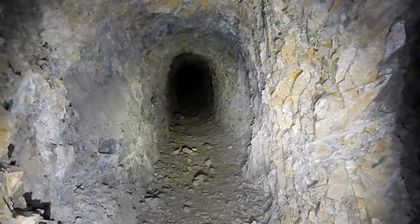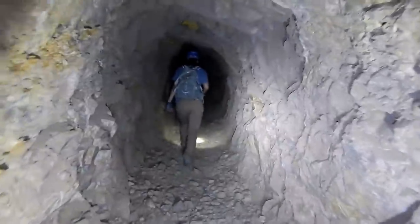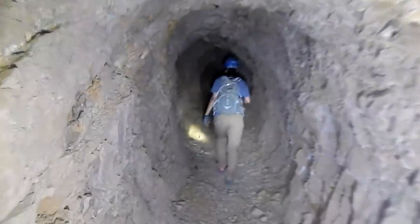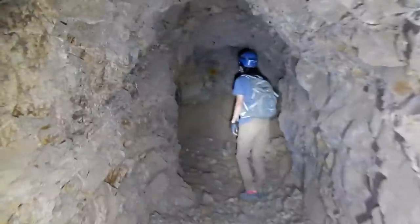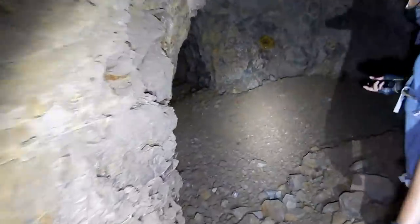Crosscut to the left at an angle, 50 feet or so long. We can go down there in a second. I think we're nearing the face of this main drift. Looks like a slight amount of backfill near the face, unless it turns. Does it turn? Yeah. Okay, so this is just a corner.